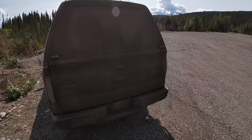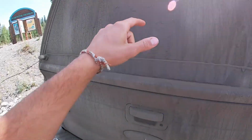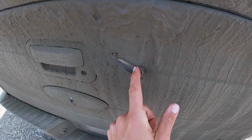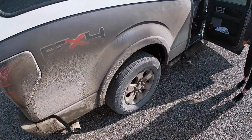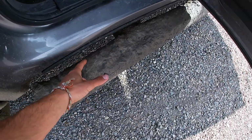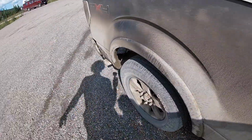Dempster Highway. The car is so muddy. I've never seen mud like this on my vehicle. Like, you can't even see the Ford sign. Look how thick this is. Look at this window. Look at that. Holy crap. Look at this sludge here. Just sludge all over the vehicle. It's freaking hilarious. Even the side panels, the mud is literally like 3 inches deep. So funny. It was a haywire drive, a lot of fun.